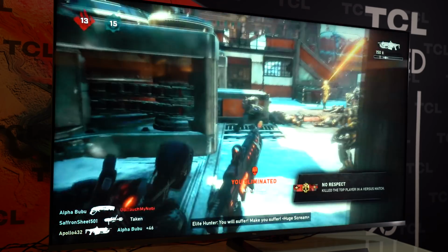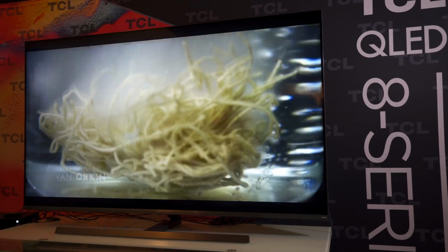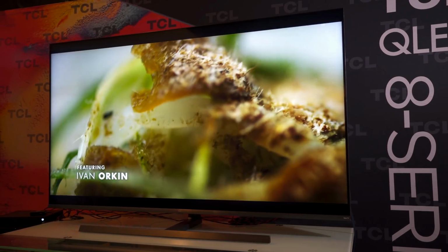And over the past few years with TVs, you'll notice a trend. You get these lower end TVs that may not have a lot of features, and then you have high end TVs with a ton of features, but you don't understand why these TVs are $4,000 and $5,000. But it seems like there is a middle market that is missing, and the TCL 8 series is here to fill the gap.